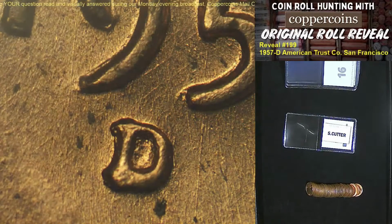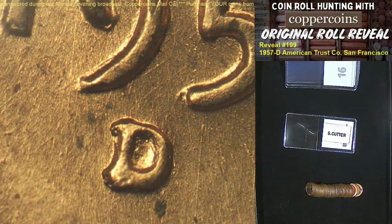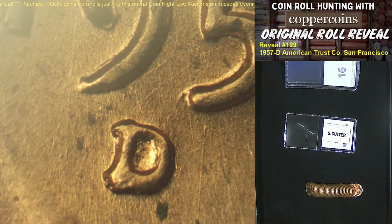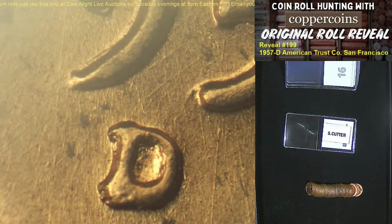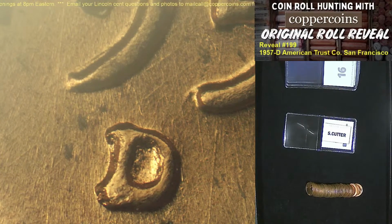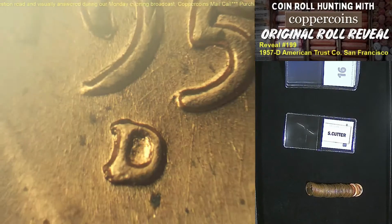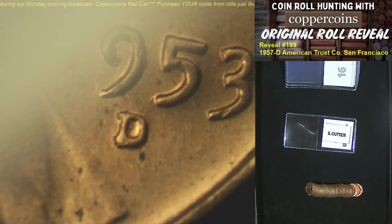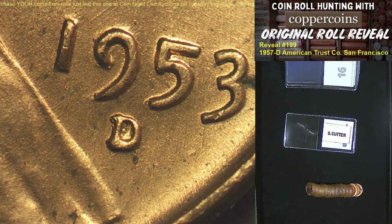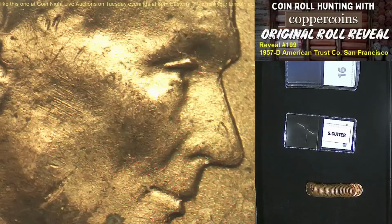See what I can do with my lighting here. That's quite nice. But it's just kind of a mess. Yeah, earthquake that day for sure. And you know, these dies were all prepared in the Philadelphia Mint, then they were shipped to Denver for use. So this was done at the Philadelphia Mint. Denver didn't have their own die shop until 1996. That's when they started doing their own dies and their own mint marks and stuff. It was in 96.